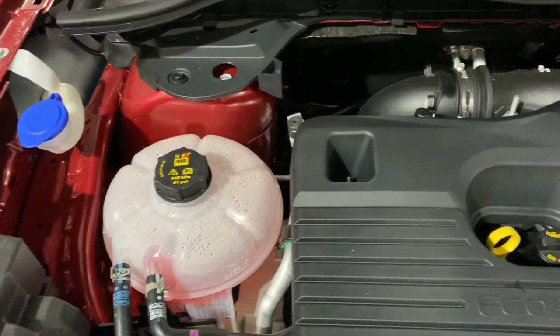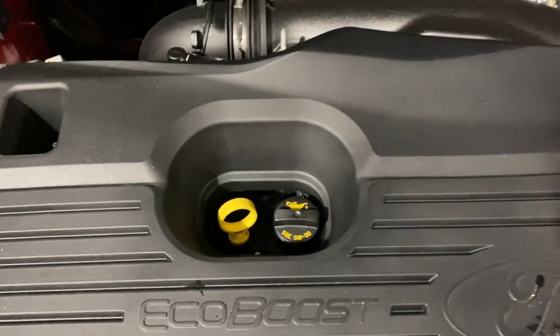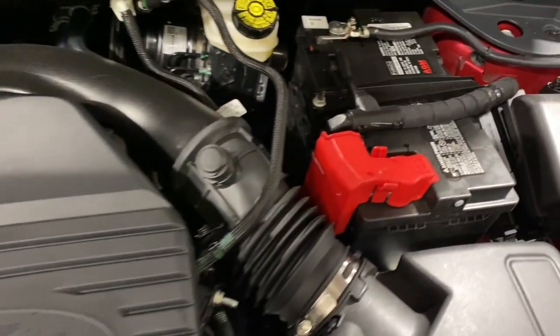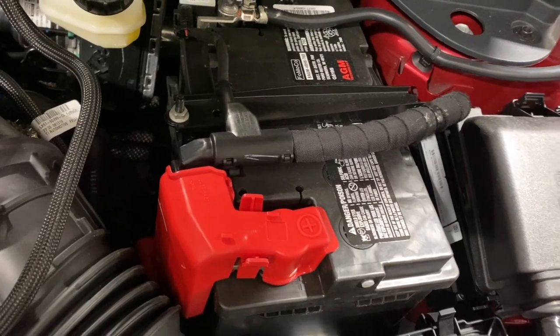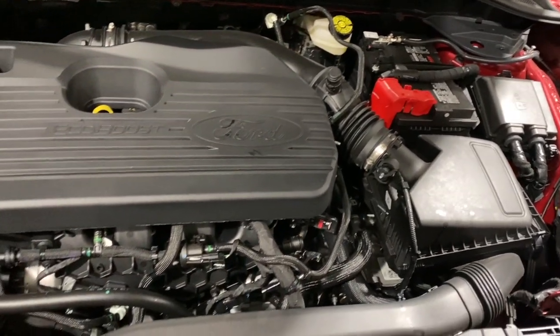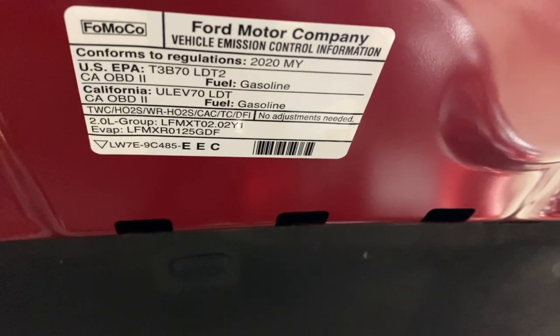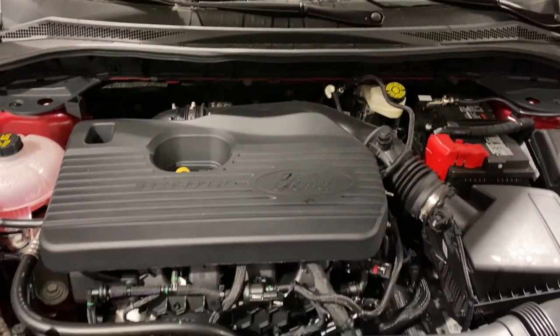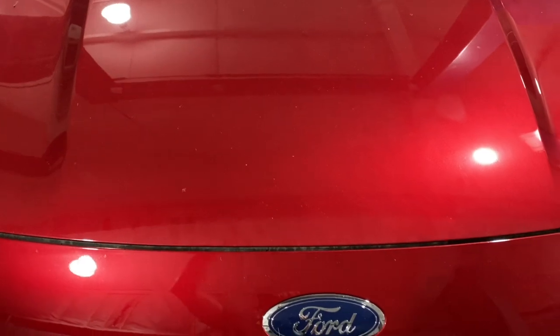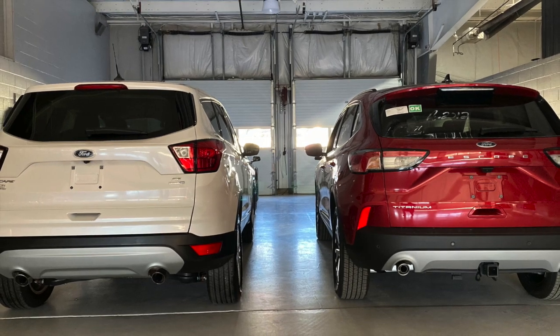Here's a look at the washer fluid bottle and the coolant overflow bottle. This Escape also takes 530 like the previous 2-liter engine. The battery and air filter are much more accessible on the new model. The Escape is also available with a 1.5-liter 3-cylinder and a 2.5-liter hybrid engine. Like I said before, this is a 2.0 liter. Here's a side-by-side comparison of the 2019 and the 2020 Escapes.